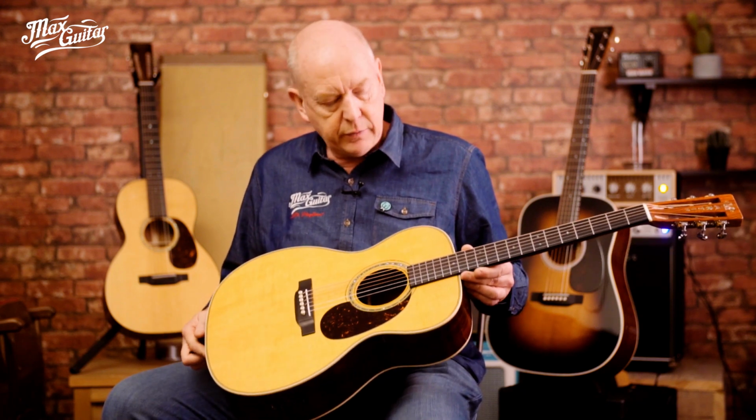If you take a look at this triple O with a Cocobolo back and sides, it's really an immaculate guitar. If you have something to spend, then I would say spend it on a guitar like this. You will own it for the rest of your life. It will be an heirloom. It is really something different. There is no guitar on earth that can match these Martins.